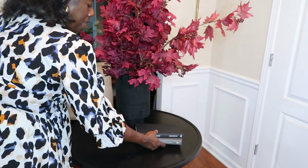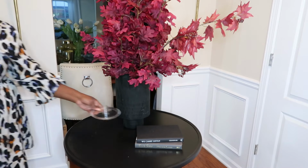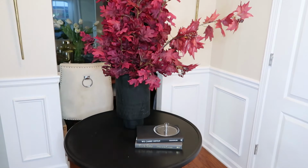Next, I'm using these books that I purchased from the Dollar Tree. I simply went through the Dollar Tree in their book section and just took the jackets off of the books to see what the hardcover looked like. And if it was black or a neutral color, I picked it up. So I really like the black and the gray. I think it gives a little bit of contrast to this area.